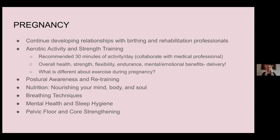And pelvic floor and core strengthening becomes all the more important. Again, we're prepping for delivery. So maybe we're not training for that marathon this year, but maybe we're training for birth. And so you're really getting that pelvic floor strong, your core strong.